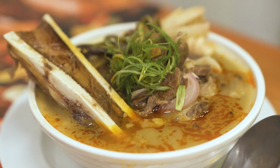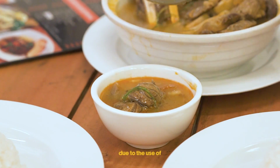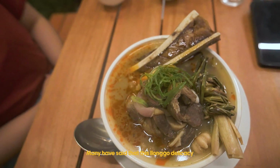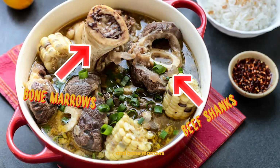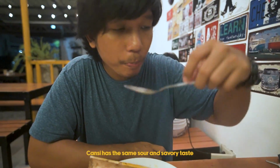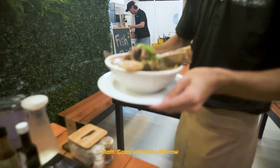As you can see, the soup is usually orange in color due to the use of annatto seeds. Many have said that this Ilonggo delicacy is a fusion of bulalo and sinigang, similar to bulalo because of the use of beef shanks and bone marrows. Meanwhile, Cansi has the same sour and savory taste as sinigang. Cansi with bone marrow.